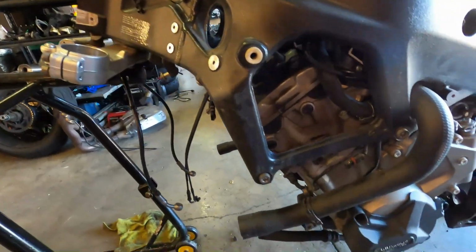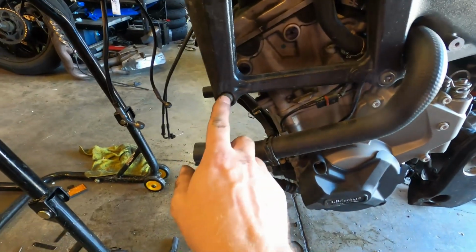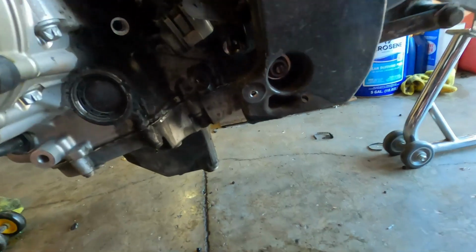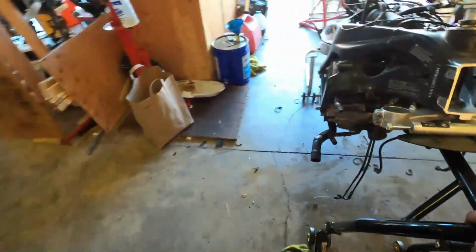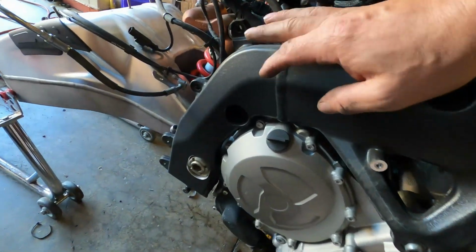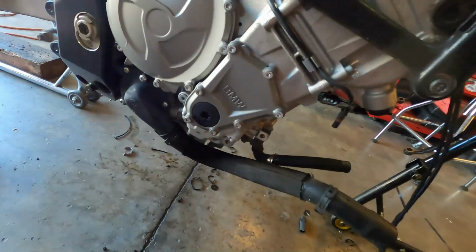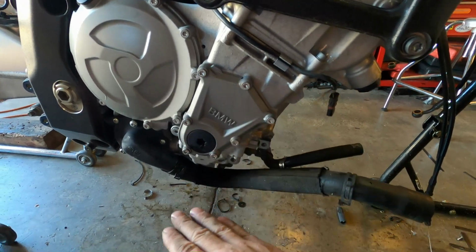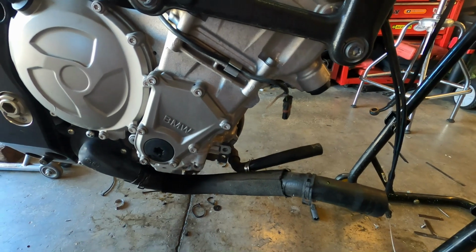Okay, I'm ready to pull the engine. So what I'm going to do, we got 1, 2, I believe this one goes all the way, 3, 4, 5, 6. The other ends of these. So we'll put a jack under here, and we'll take the bolts out. We'll lower the engine down away from the frame. So let's get started.